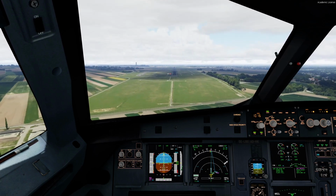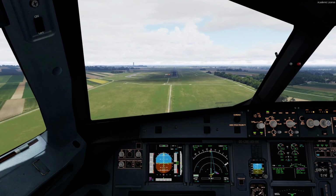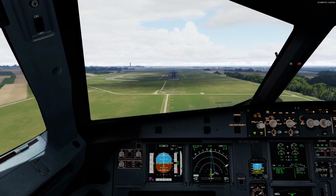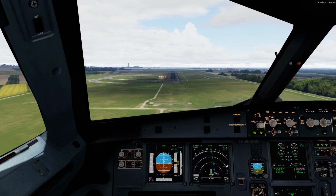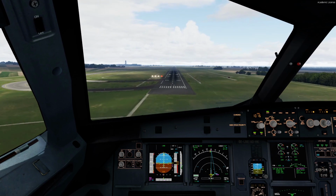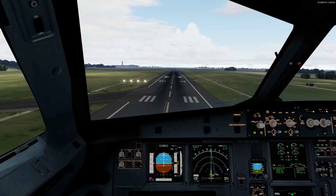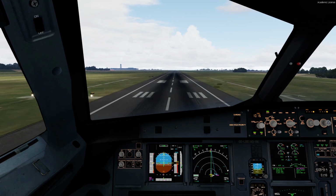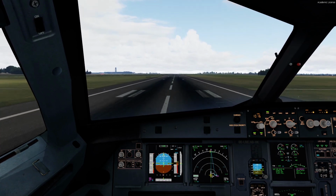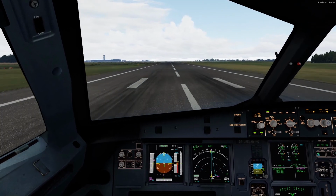A little bit high now, correcting. 100 above. 300. Yeah, visual. I could actually turn the flight directors off as well, but never mind. I always forget it when I get visual. 100. 50, 40, 30, retard. 20, retard, 10, great. 5. And touchdown. Ooh, smooth. Nice. And reverse.